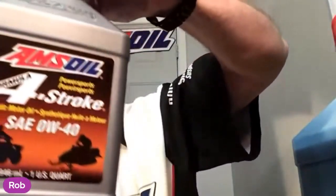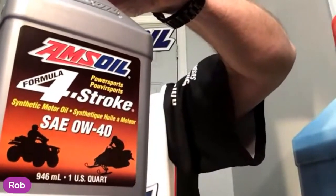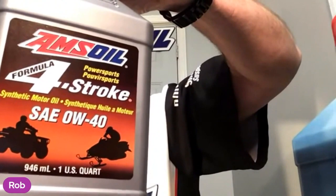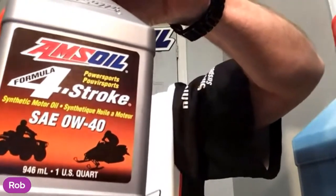Yeah, so Amsoil has a complete line of products for all the applications for snowmobiles. Yes, the four strokes, we have the four strokes also. 0W40. If you're out and it's 50 below zero, this pours at 58 below zero. It'll make it run cooler, more performance, more horsepower, just like all the other products. Yeah, so we have them all covered.